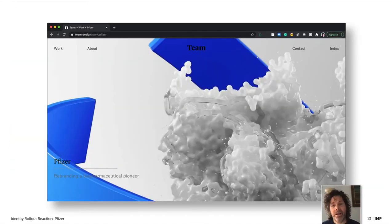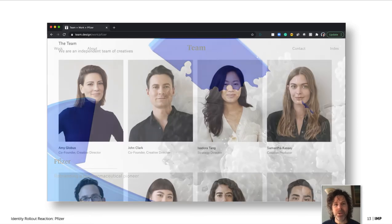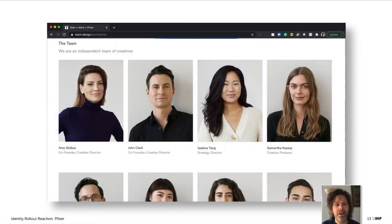All told, I think it's awesome to see a relatively smaller agency ushering in massive change for a huge company. All props to Team for getting the job done and getting it done well.